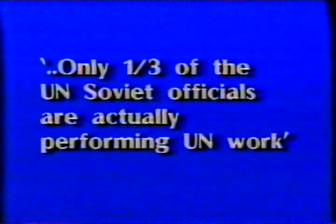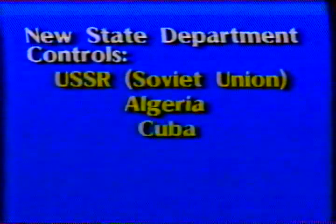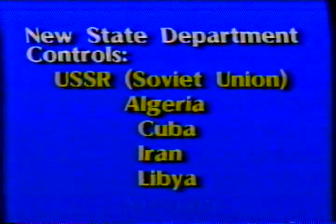Additionally, there are 35,000 diplomats in New York City alone. 168 are Soviets on the United Nations staff. One UN official stated that only 1/3 of the Soviets are actually doing UN work. Fortunately, new more restrictive controls have been placed on over 500 UN employees from the nations of the USSR, Algeria, Cuba, Iran, Libya, and Vietnam.